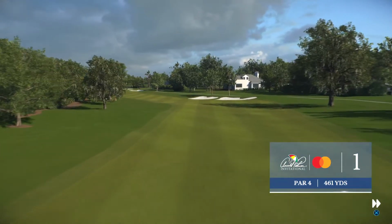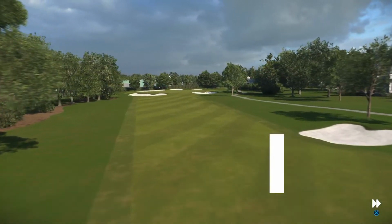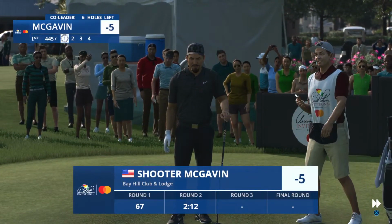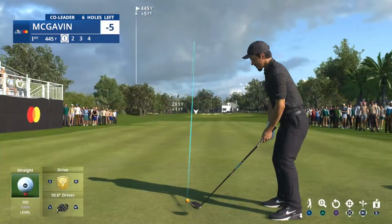For some, it is a race for the top prize. For others, it's a fight to stick around for the weekend as we show you the leaderboard. We've currently got a tie at the top at 5 under par. We'll get right out to the action here as we head to the tee at the par 4 first.